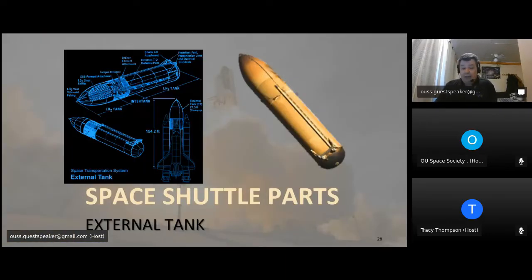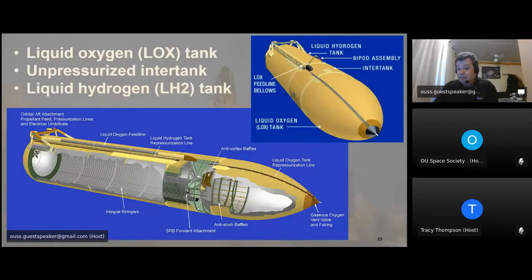The next part then, the external fuel tank, is about 155 feet tall, just under. It's about 27, 28 feet in diameter, and it is the heaviest part of the entire structure when it's full of fuel. It would be in 3 compartments. You'd have the liquid oxygen tank at the front, the liquid hydrogen tank at the back, and then you'd add an unpressurized intertank in the middle there. So it separates the two, and it's also quite handy because that's where they put the front bracket for mounting it to the actual space shuttle itself.